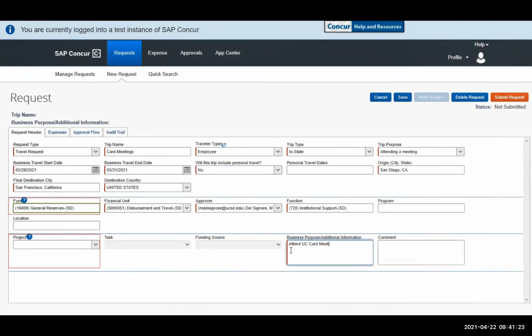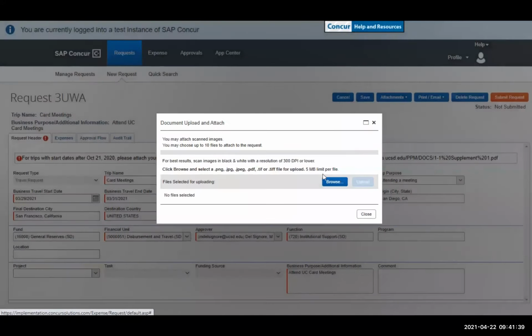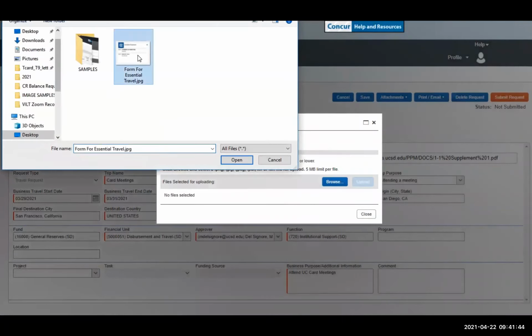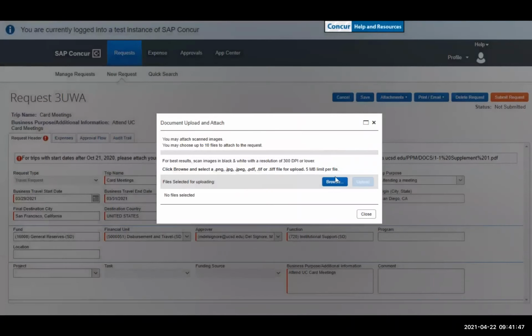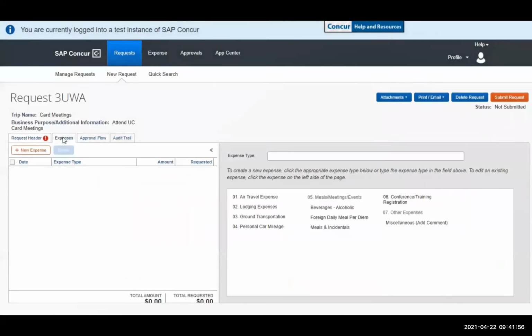And then you type in a detailed business purpose. So I'm attending UC card meetings for this request. And then we're going to click save and then go over to the expense tab. Now this part is when we had the required form for essential travel, this is how you would attach that. Or if you needed to attach any other documents for this trip, you could attach them in there.